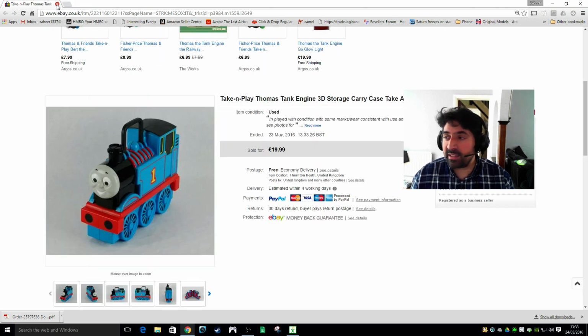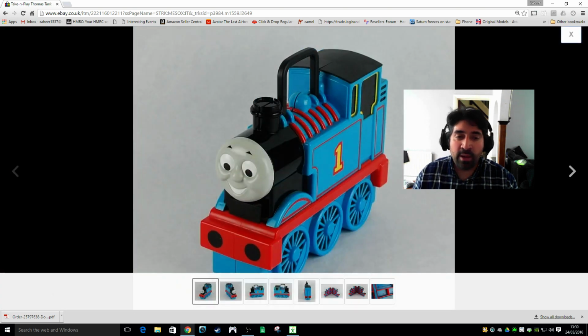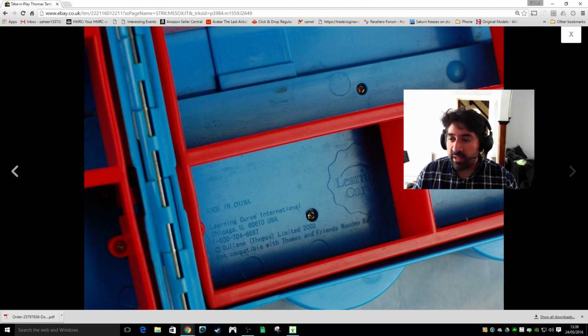And finally, this is something that I originally picked up off of Nick Hill's channel, and it's a Thomas the Tank Engine take and play 3D storage case. These are just designed to carry around the little Thomas the Tank Engine models. I think I paid £1 and sold it for 20. So this is like a nice little pickup. If you ever see these, definitely pick them up because they do give you pretty decent value.